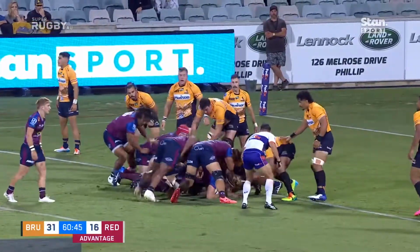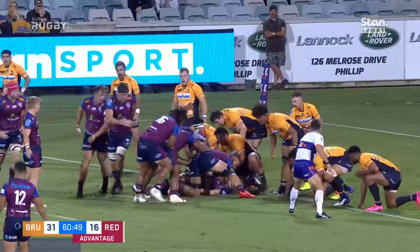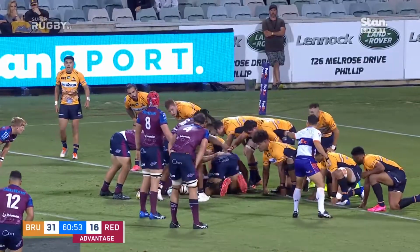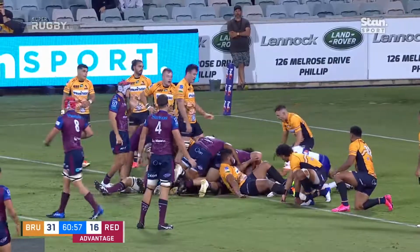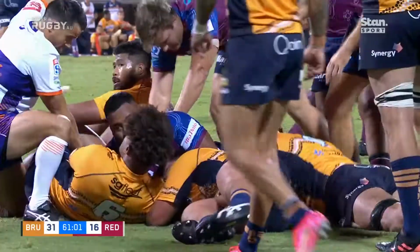Scott Young peels to the open side. Behind the line! He surrenders in the tackle. Behind the line, boys! Hooper gets his runners set out in front. Pangra Moses there. Tupou will take some stopping. Too much stopping.